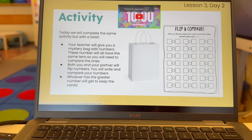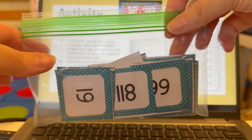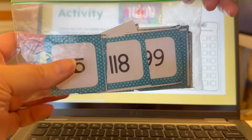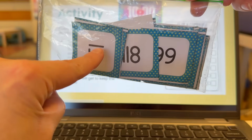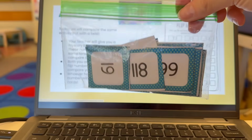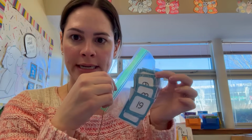Another activity that we do, I did this one yesterday, is called Flip and Compare. So again, you'll know I love a good mystery bag. Students will get bags of numbers, and these are what the numbers look like. These are from a really old numbers to 120 unit, and inside they just have number cards that we would use quite a bit. I printed out 3 pages of the number cards, basically from 60 to 120, and I put them in baggies for students. I'll show you how we play, but basically they're going to flip and they're going to compare. For this game, I didn't put them in a brown paper bag just because there's so many cards in here.